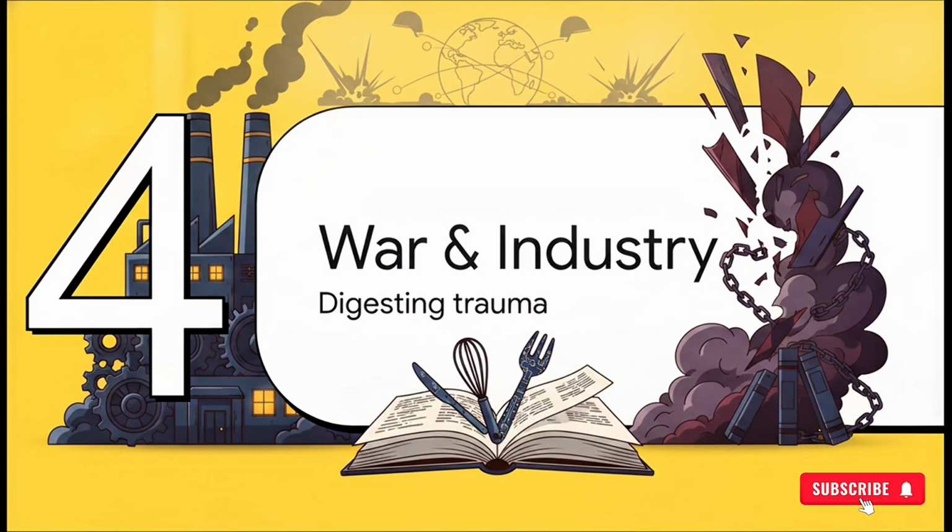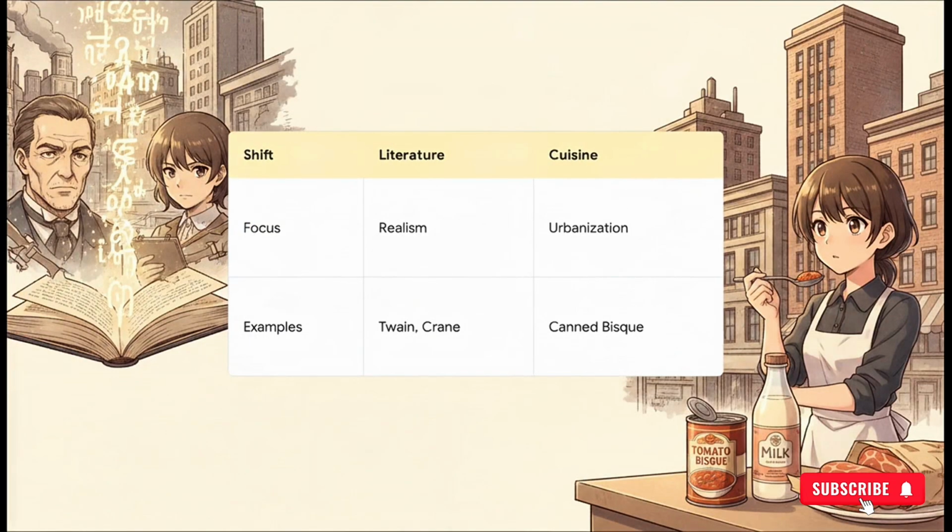That takes us into Section 4, Realism, war, and industry. Digesting trauma and technology. Following the Civil War, we see a massive cultural pivot. In literature, there's the rise of literary realism and naturalism. Writers like Mark Twain and Stephen Crane actively stripped away the romantic illusions of the past, presenting life exactly as it was, often harsh, right?